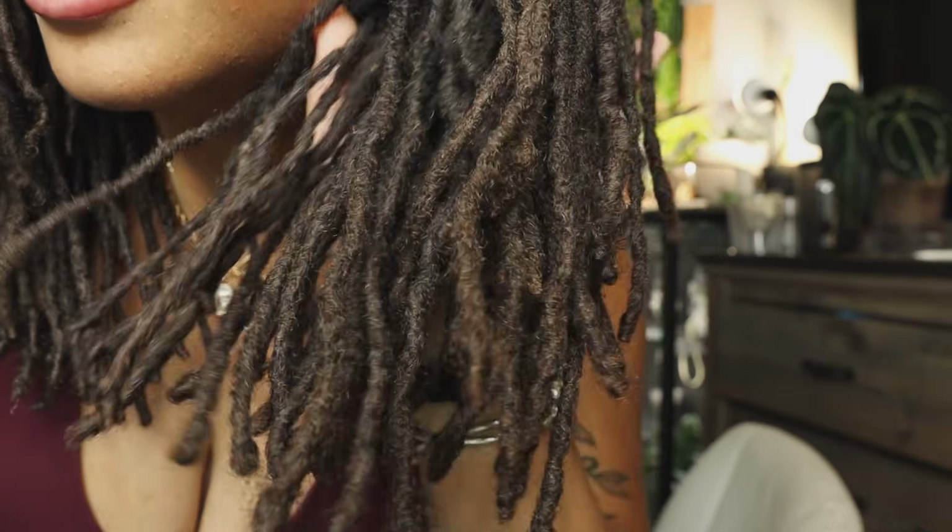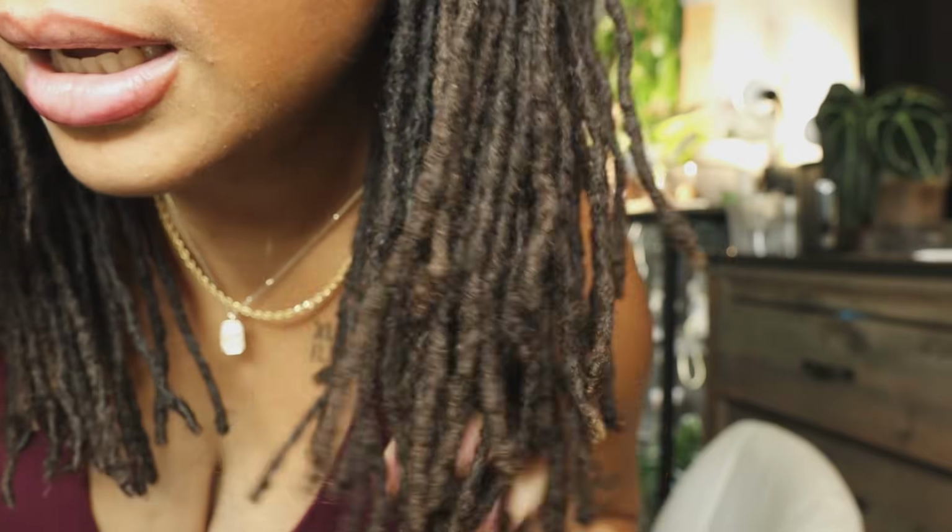Ooh, I do need to wash my hair. But yeah, this is what my Locs are looking like. The ends, very healthy. But let's get into this Loc update. I don't even know where to start. I haven't done an update in so long.